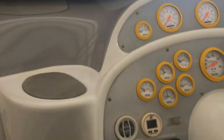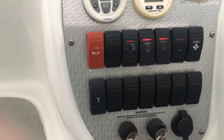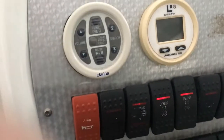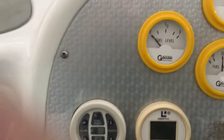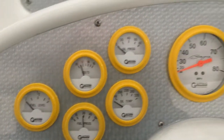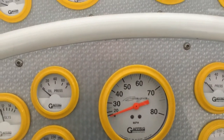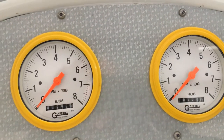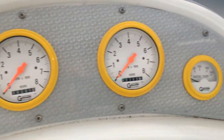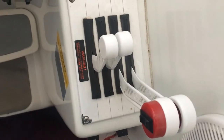And we have your dash. Some of the toggle switches, the things that tell you what it is have rubbed off, but I'm sure we can figure out what they are. Stereo, depth gauges there. And then you're going to have 2 of each on these, so 2 fuel tanks, 2 fuel pressures, oil pressures. Got your GPS gauge right there in the middle, miles per hour. There's your RPM gauges. They're both reading right at around 290 to 297. Water temperature. Compass. Your tab indicators. Trim tab, drive tilt. And you got your throttles and your gears.